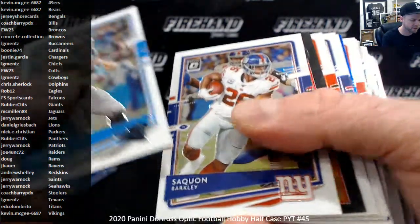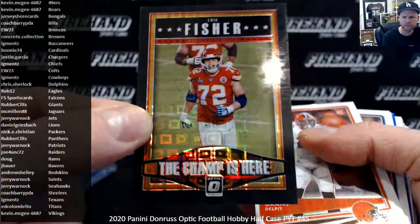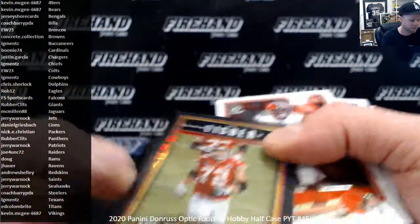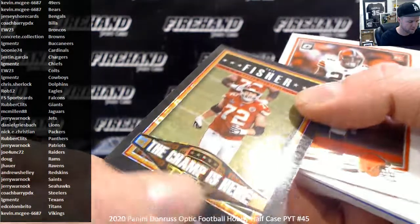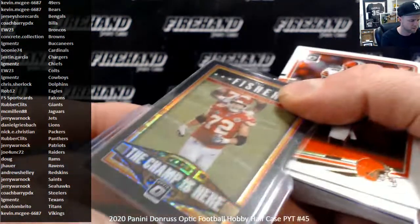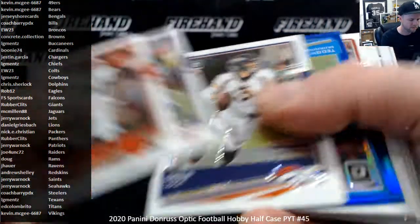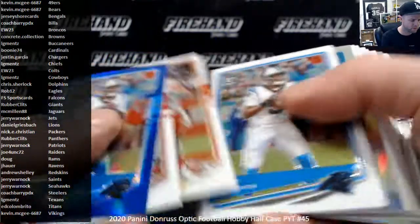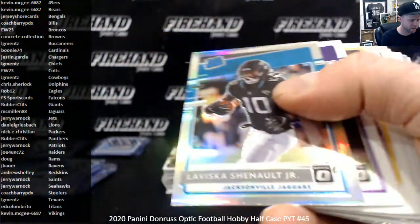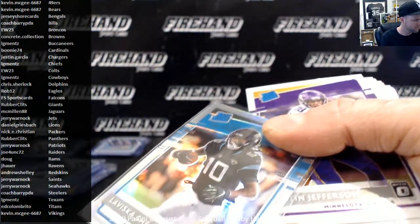Guys, final box. Champ is here. Pandora to 25. Eric Fisher for the Chiefs. LG Mets. Teddy Bridgewater to 179. Chenault Jr. rated rookie hollow. Jags.